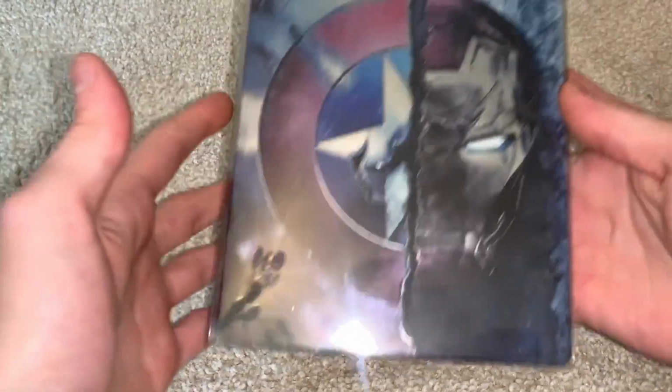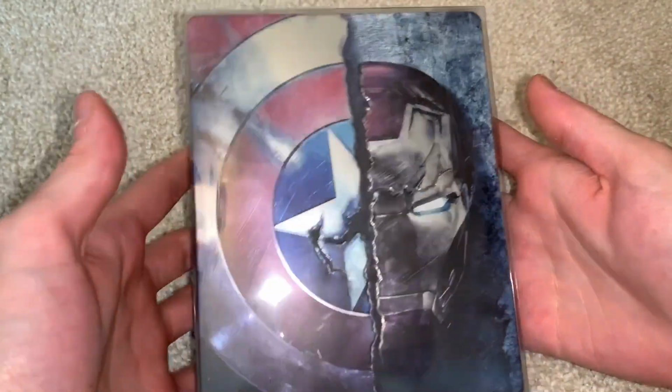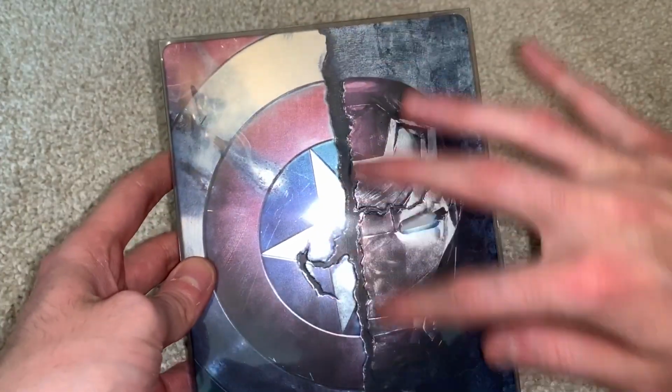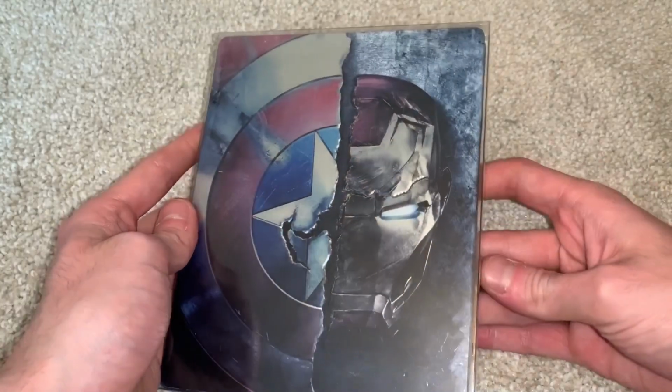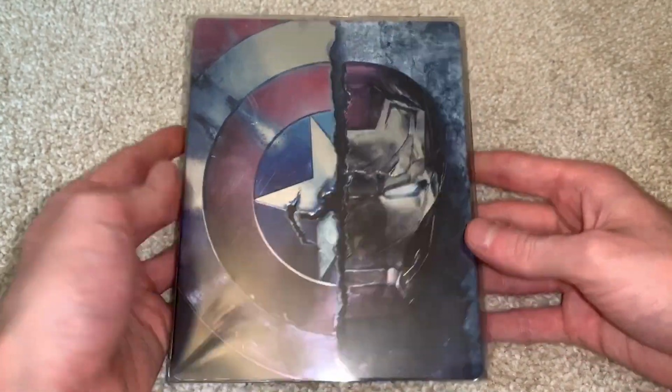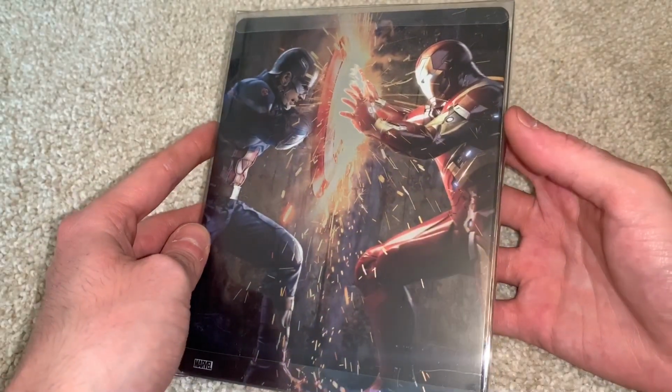And then next we have the Best Buy exclusive Civil War 3D steelbook. I really like this cover as well because of the crack. Similar to the Quiet Place steelbook, it's kind of textured, so it feels like there's a crack in there. But I really love the artwork of this. And again, such an amazing movie.